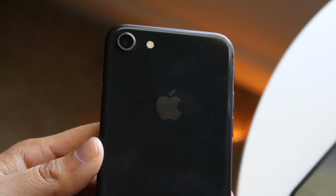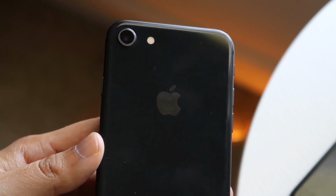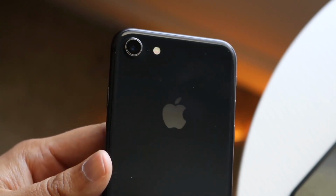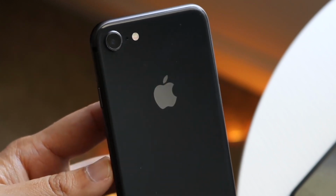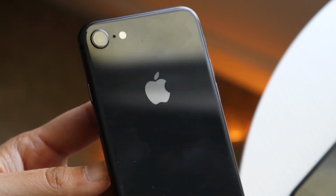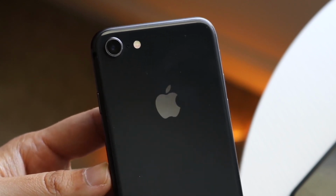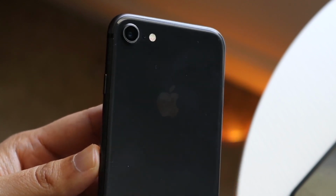But again, you're not getting an ultra-wide camera, you're not getting a telephoto lens, you're not getting portrait mode, cinematic mode, stabilization mode, 4K at 60 on the front. There is a lot of stuff that this phone is missing. But if you don't care about really any of the things that I just mentioned, then I think you're going to be okay, and there's really not too much of a reason to freak out about it. But again, just one of those small things to keep in mind.